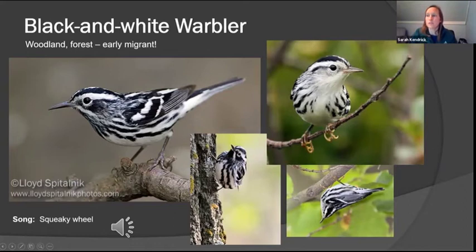Okay, black and white warbler. This is an early migrant. You may see this bird in the coming weeks. Most of the warblers will come through mid to the end of April, but black and white warbler comes a little faster. So usually every spring break-ish time of year, my husband and I go to Lake Ozark State Park and we go camping. And sometimes we are lucky enough to see this bird at the end of March.